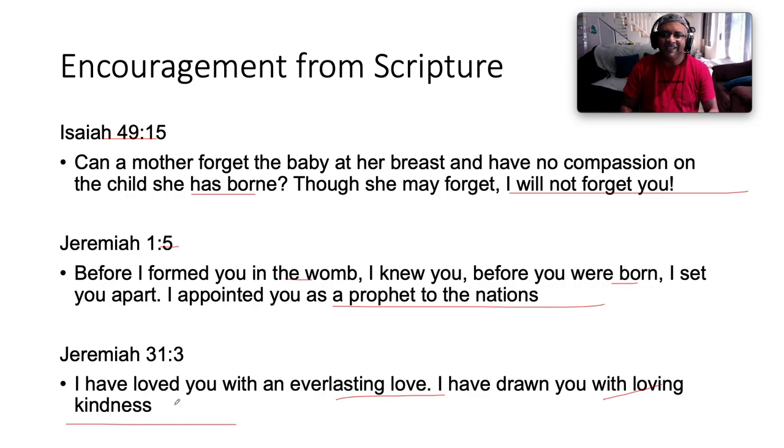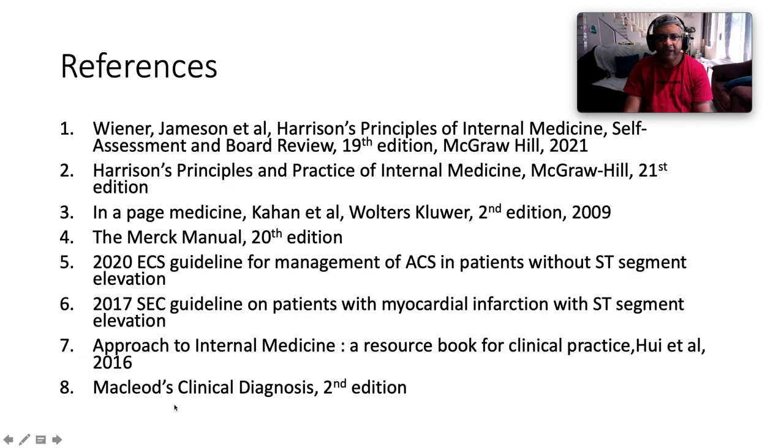My friends, what can separate us from the love of Christ? Can trouble or hardship or nakedness or danger or famine or persecution or sword? No, in all these things, God will never leave nor forsake you. Be encouraged. Here are my references.